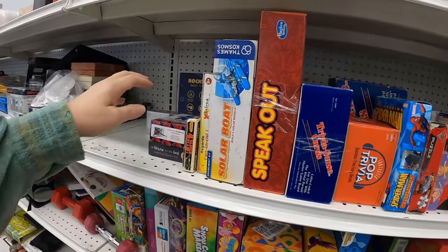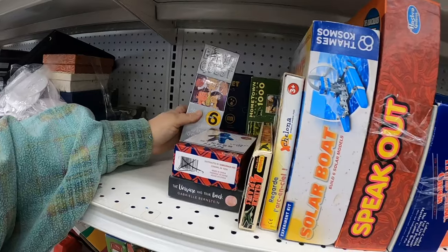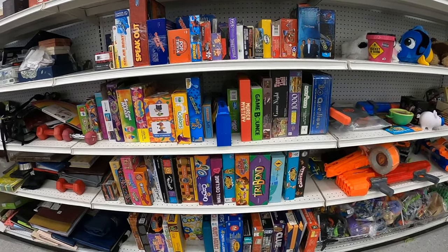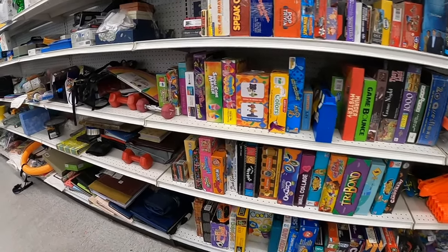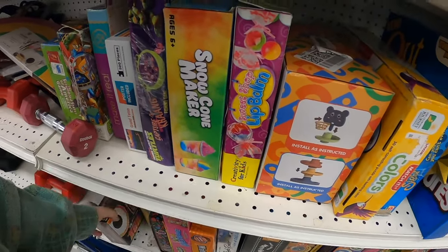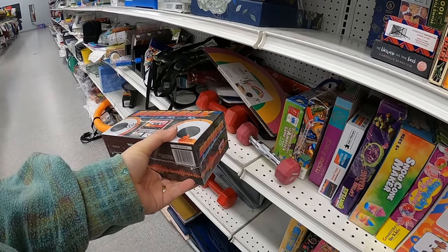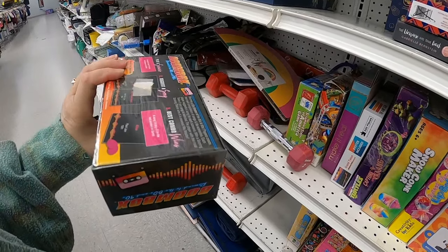Got some water toys over there. I always look at the water toys because the old ones do really well. This one is brand new. What is this? Boom box. Rewind the 80s and 90s. Interesting.